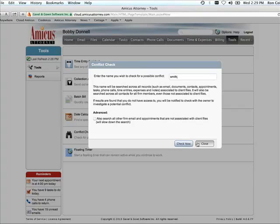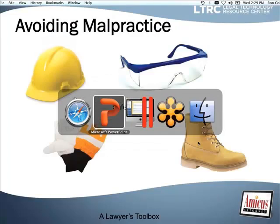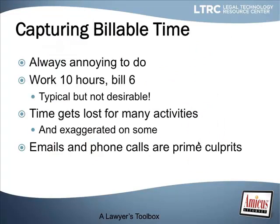All right, got one more tool in the toolbox to talk about, and that's capturing billable time. Look, you know, it's how, for the most part, we get paid. But we all know it's really annoying to do it. And I don't know about you, but in a typical day, I work about 10 hours.